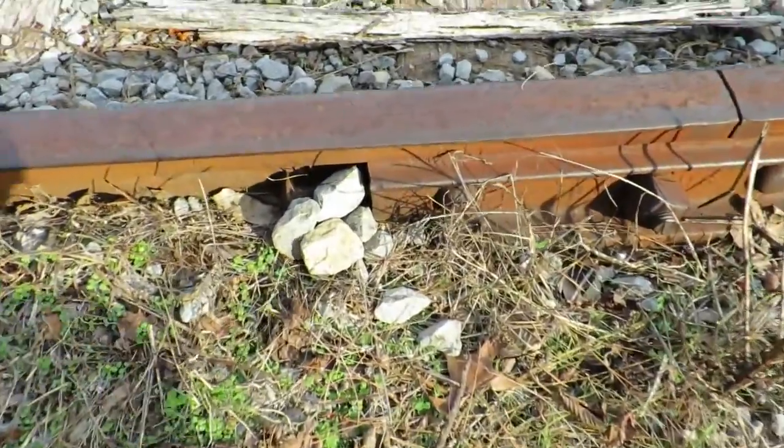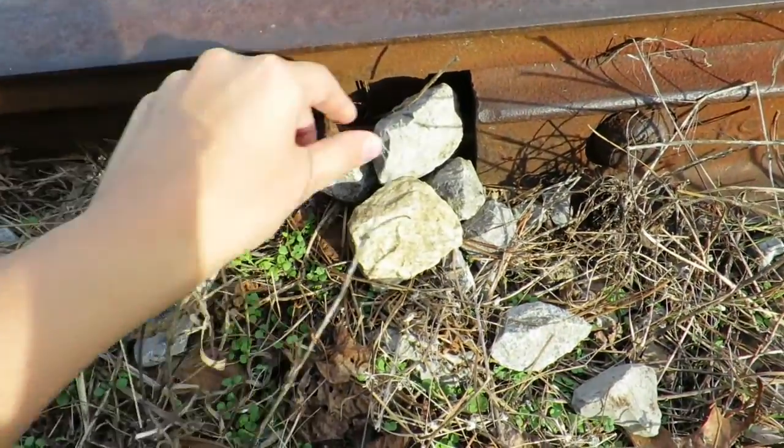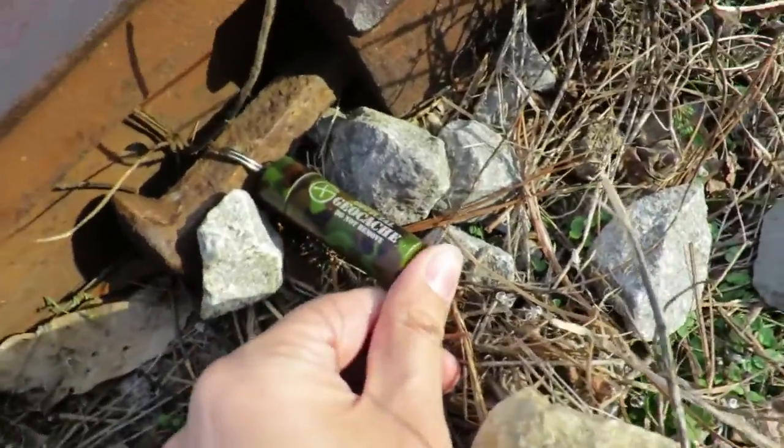I went to the other side of the tracks because I'm an idiot and didn't follow my GPS, but thank God I have Rory to let me know to look at my GPS. So anyway, I have a feeling that this little pile looks really suspicious. Let's remove some rocks and see what we find. Oh my God! There it is! Yay! Alright, let's get it signed!